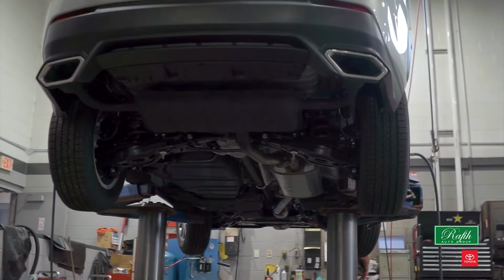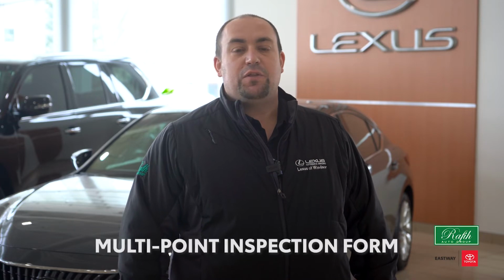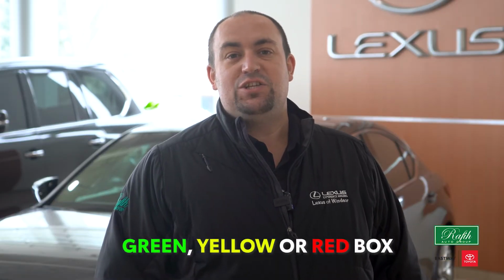Our Toyota and Lexus certified factory-trained technicians will perform a visual inspection and thorough tests of your vehicle's critical systems. A Toyota or Lexus technician will go through a detailed checklist to ensure that your vehicle functions properly. Your service advisor will provide you with the multi-point inspection form indicating the condition of each component inspected. A checkmark in a green, yellow, or red box indicates each item's condition.